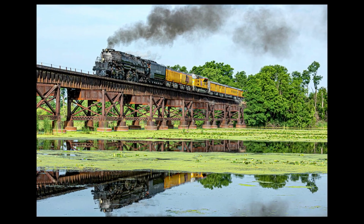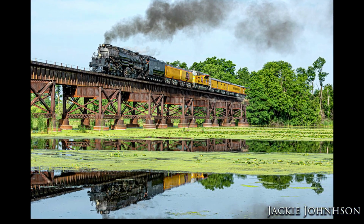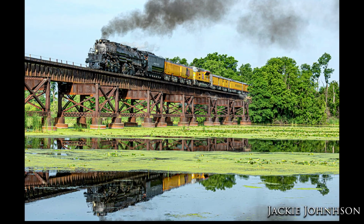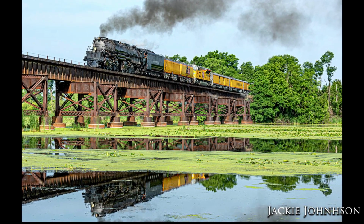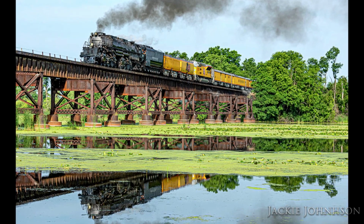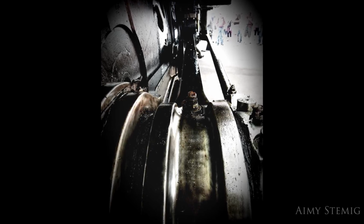Jackie Johnson took this photo, and we appreciated it because it gave us more landscape in the image than a lot of other photographs have. It has great texture and color with the green plants in the water, and of course the reflection is just fantastic. Sometimes less is more, and Amy Stemmig got this amazing close shot of the rods, just showing us the steel and the raw mechanical power.